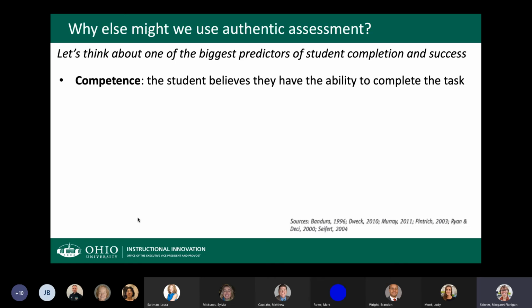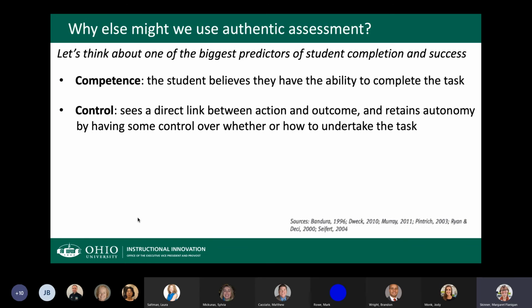Students will work hard and remain motivated with a task if they believe that they actually have the skill set to complete the task. Otherwise, they can feel really quite overwhelmed. They don't know where to begin and they give up before they've really even started. But of course, another way that they will stick with it is if they can see that their competency, their skill set is actually improving as they are working their way through the course.